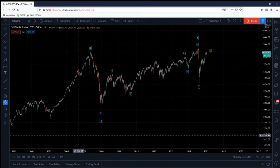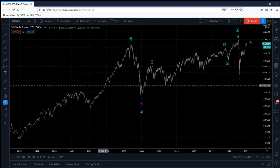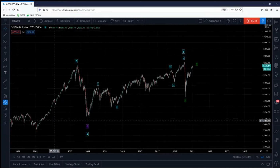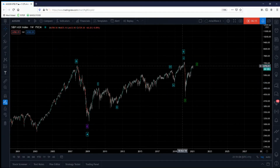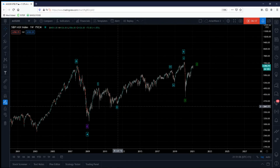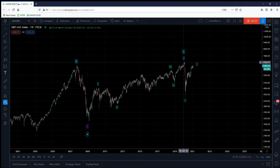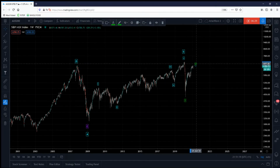But this here is basically a wave 4. Now, this wave 4 was expanded for many years, so I won't get into that. But basically, this is an ending diagonal wave 5. Okay, so you can see wave 1, 2, 3, 4, 5. Yes, that's a zigzag in there. It's type 2 expanded. And then we saw, boom, wave 1. So we have a wave 2 here.